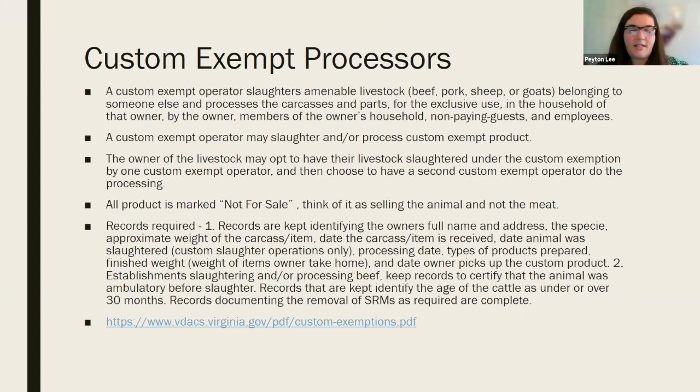The other types of records you need to keep, if you are slaughtering or processing beef, are records that certify that the animal was ambulatory before slaughter and whether the animal was 30 months of age or younger, or older. That depends on the removal of the SRMs, depending if they are plus or minus 30 months. Basically, if they are 30 months or older, it'll have to be all boneless. You can't keep T-bones or porterhouses. They would have to be boned down into strips and fillets.